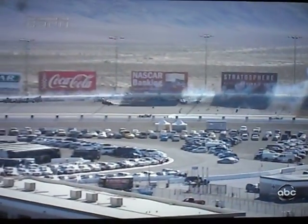I mean, there's nothing you can do. The drivers are put into positions where there's nothing they can do. Here it is in slow motion, but you can see how it arrives. And the parts are going everywhere, and as a driver you're trying to miss the large pieces, the cars themselves, and parts are falling out of the sky.